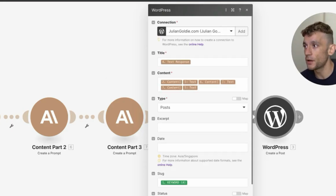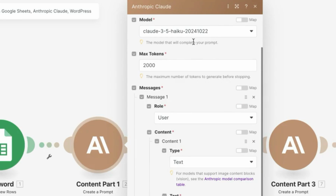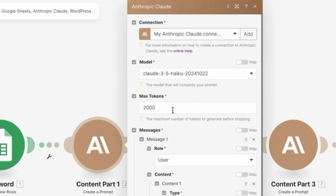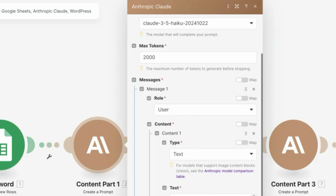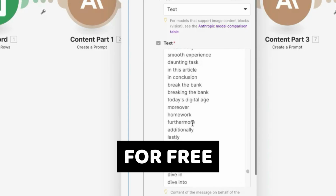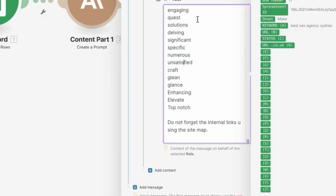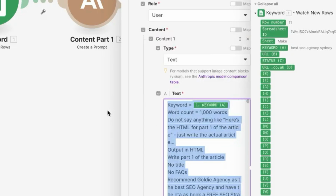But if we go back to the Claude prompts right here, we're using Claude 3.5 Haiku to generate the content itself. Claude 3.5 Sonnet would probably be even better for this. Then we've got the max token set up. We've got the role as user type, and then we have the text. Now, you'll get access to everything that I'm showing you today for free, including the SOP and this actual blueprint if you want to steal it from me and emulate it.